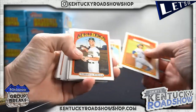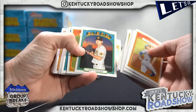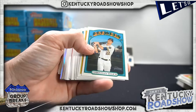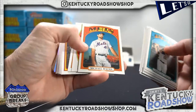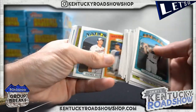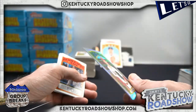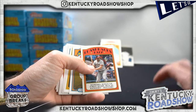He was an all-star. So it's a junior. Jesse Winker. Man, he had a horrible autograph. Remember his Bowman autographs? Jesse Winker. Dude for the Reds. Tony Gwynn Jr. Sonny Gray Refractor, number 572. His brother played in the majors. Sandy Alomar Jr.